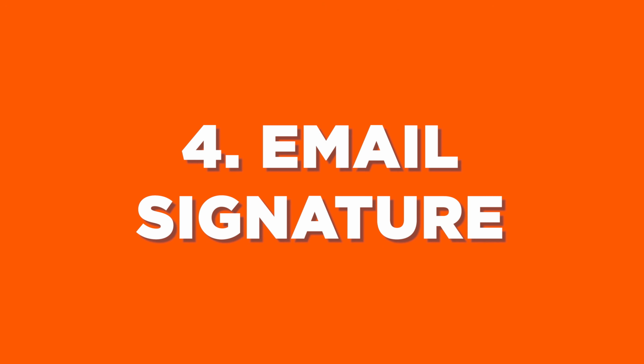Number 4, your email signature. I am surprised at the amount of real estate agents that don't have a professional email signature, or at the bare minimum have replaced "sent from iPhone" on all of the emails that they're sending from their iPhone. An email signature is an advertisement without actually being an advertisement, meaning that whatever you put in your email signature will actually be noticed by the recipient.